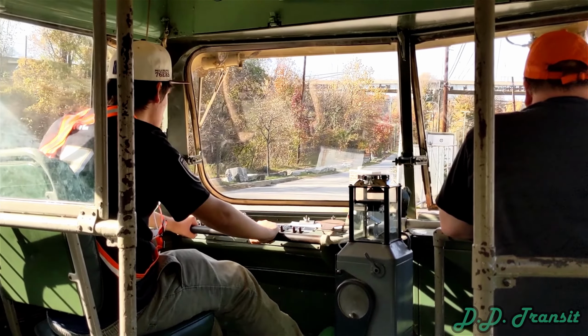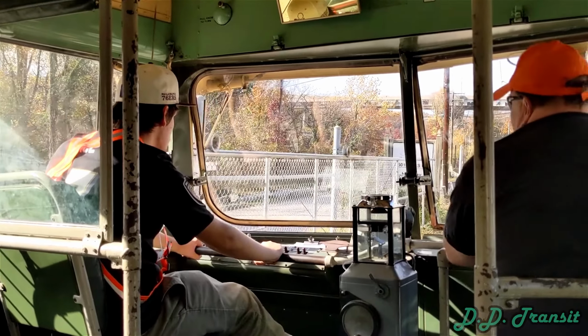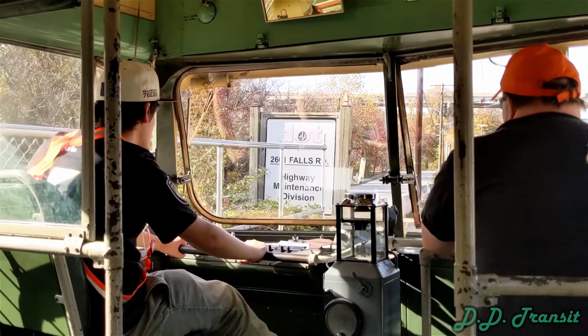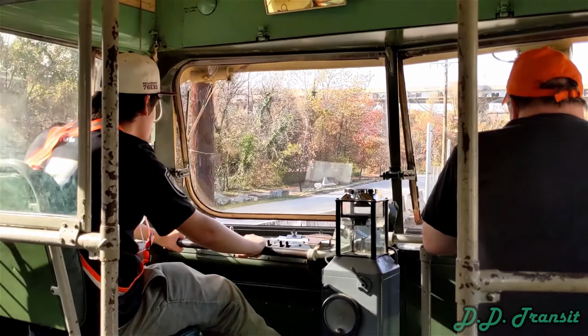Will do. Yep, apply a little more power. Every time you let off on the power, just so you know, it has to start back where it was when it powers back up again.